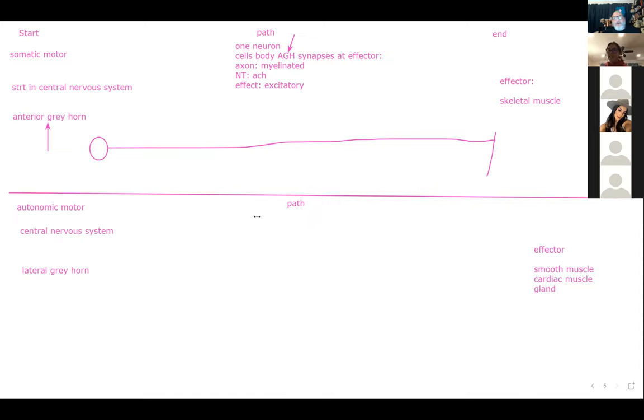So how many neurons in the pathway of the autonomic nervous system? Two. So of course, we're going to need to give those two neurons names. What do we call the first one? Preganglionic and postganglionic. Excellent. What do we know about the preganglionic neuron? It's myelinated. Okay.